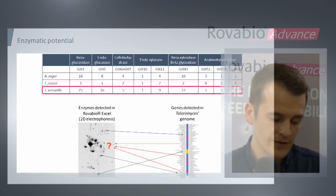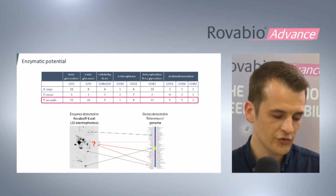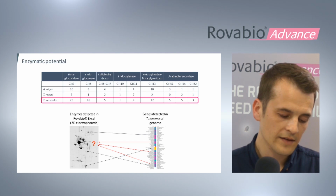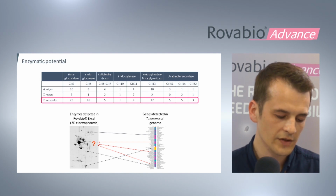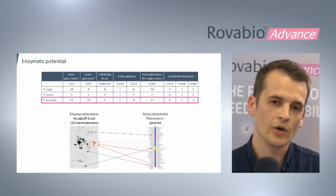What we can do is having a look at the diversity of the product thanks to bidimensional electrophoresis. You can see the spots, but this is not representing the full diversity of the product. And there is some potential that is present on the genome, not seen here. So thanks to genome sequencing and gene annotation of our unique strains, we were able to find complementary genes coding for complementary enzymes that are already present in the product.